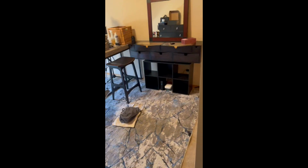You guys can see this is the laundry room, but the bathroom isn't super far away. So if I need to wash my hands or something like that, that's right there. Yeah, so that's my room. I will put the camera up as I'm getting stuff together in here so that you guys can watch the whole process.